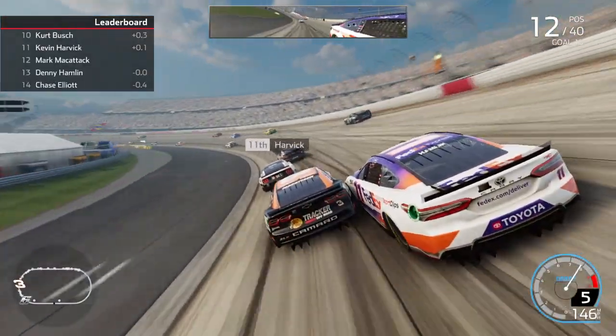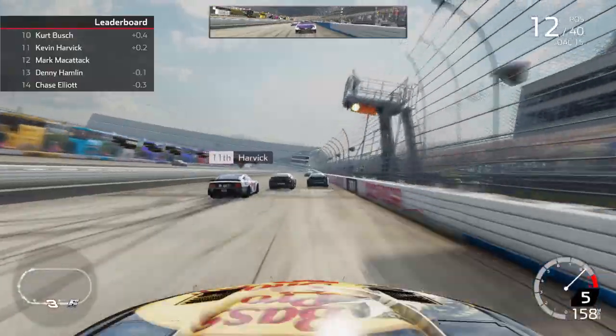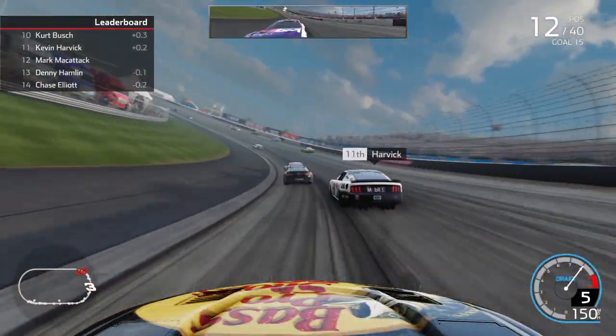Get out of the way. Oh, yep. I knew the 11 was a rival. I knew it was too good to be true. Oh, boy. Whew. Barely kept it off that wall. We got 15 laps to go. I feel like I'm in the Demolition Derby today.